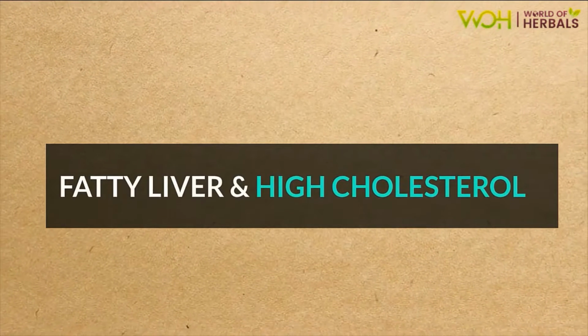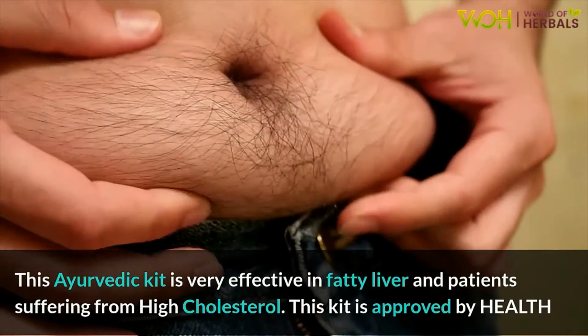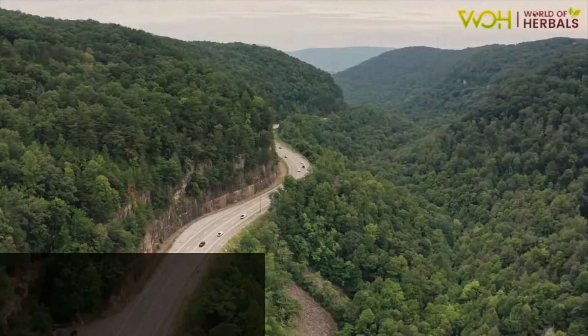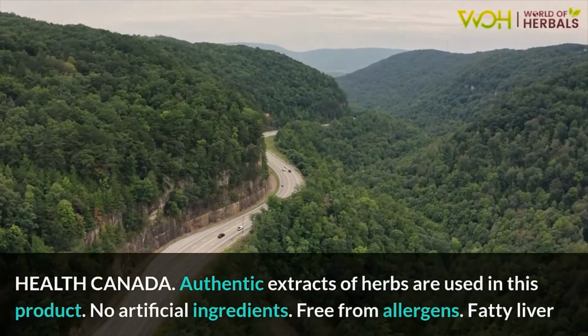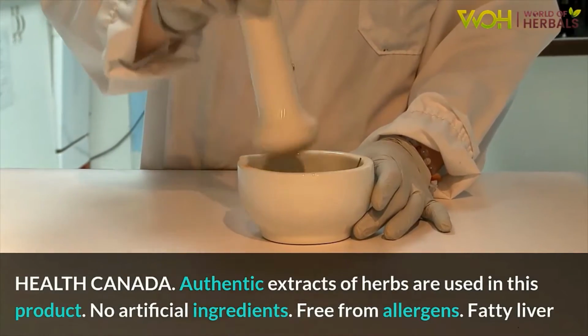Fatty liver and high cholesterol. This Ayurvedic kit is very effective in fatty liver and patients suffering from high cholesterol. This kit is approved by Health Canada. Authentic extracts of herbs are used in this product. No artificial ingredients. Free from allergens.